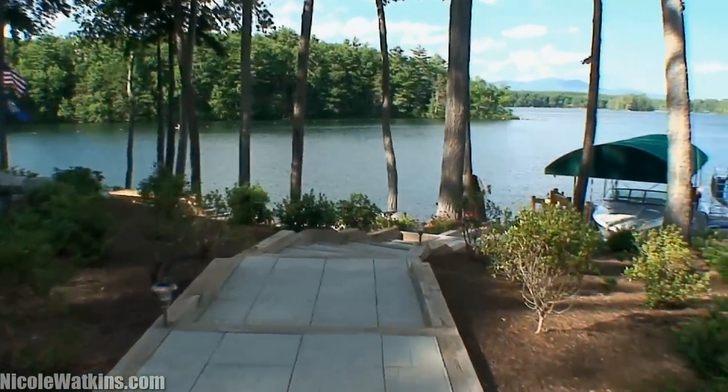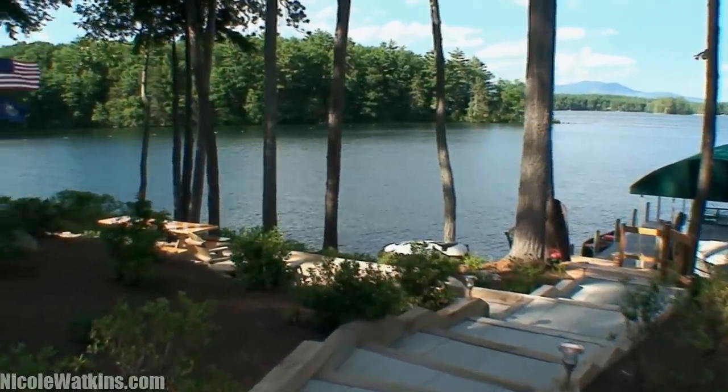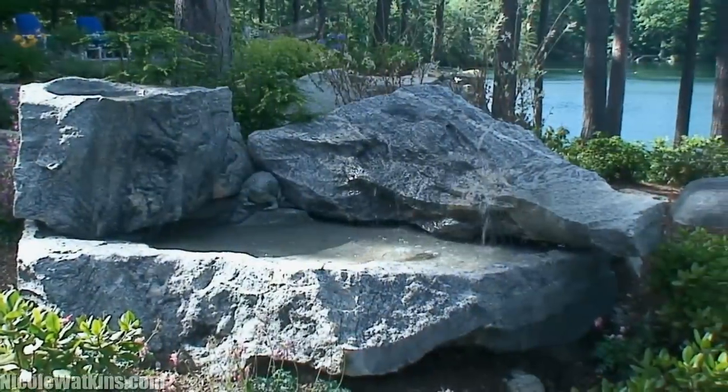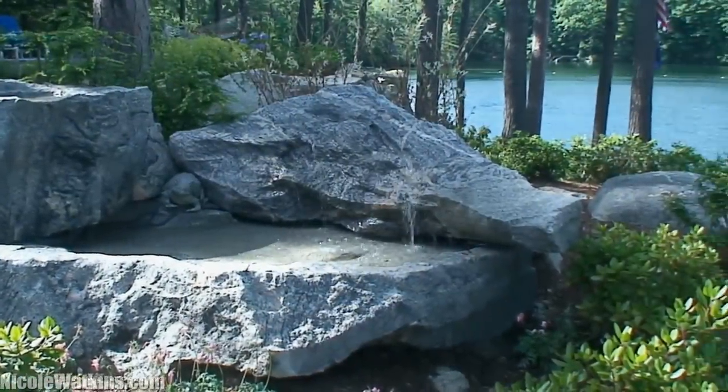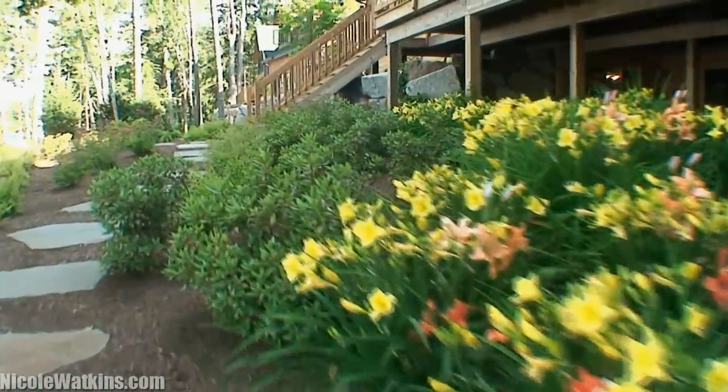The U-shaped 40-foot dock accommodates large boats. Exterior lighting accents the landscape, and we even provide a light switch at the dock, so if you return after dinner by boat, you're insured a safe and well-lit walk back to your home.